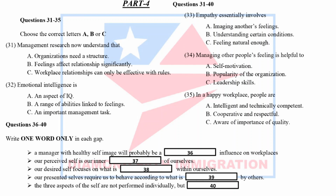Well, no doubt you all know about intelligence tests, IQ tests, and the usual measurement of intelligence. Well, it has been realised that there are other types of intelligence which can be vital to the tasks of management. Emotional intelligence, or EI as it is sometimes called, is one of these. Basically then, EI involves a range of abilities connected to feelings.